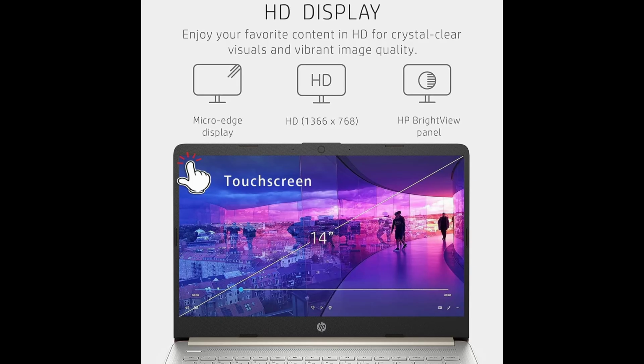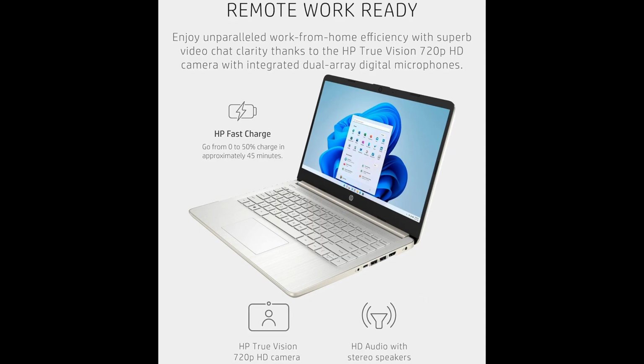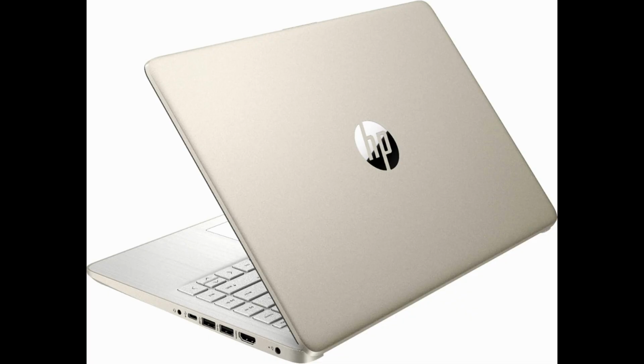The storage on this laptop is generous, with a 512GB PCIe NVMe M.2 SSD that offers not only ample space for documents, projects, photos, and videos, but also rapid boot times and fast access to files. This combination of large storage and speedy performance is perfect for students juggling multiple projects or professionals handling data-intensive work.